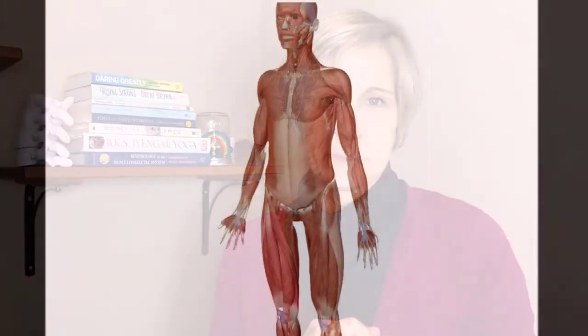So many of us think that once we have this pathology in the back that we can't change it. But there are so many things that you can change that help give you that support. So let's take a look at the anatomy.